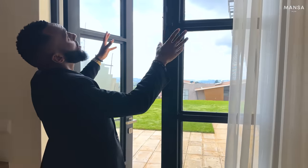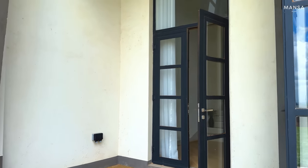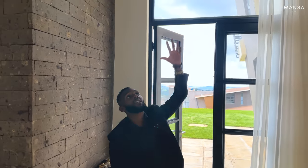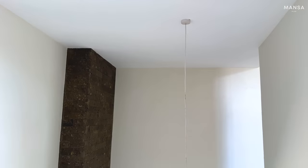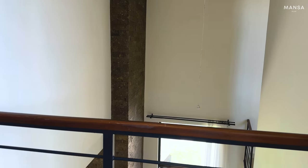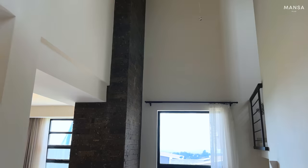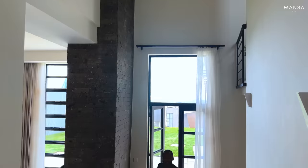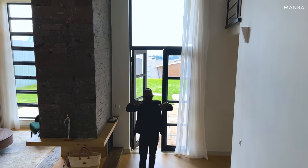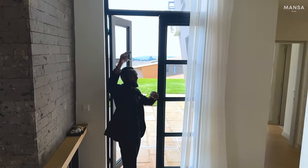So this is a steel door that leads to your back area. And this is a double, so this space is open and gets a double ceiling. I can see someone putting a very nice chandelier here. And you get to now appreciate the beauty of this cladded stone that goes all the way to the top. It's a very big space, and we are going to see more of it when we go upstairs.